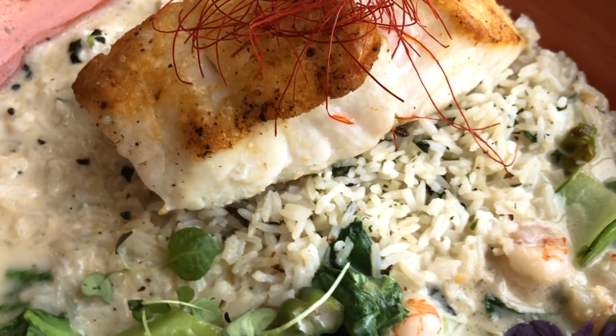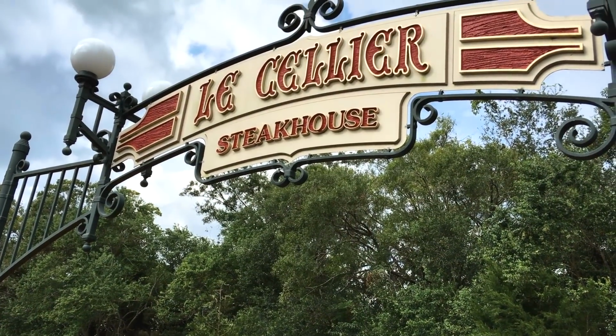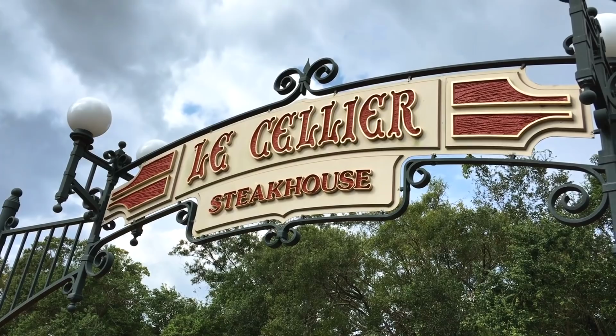Now remember, if you are on the Disney dining plan at a table service restaurant, sometimes you won't be able to split dishes, so be careful with that and double check with your server.